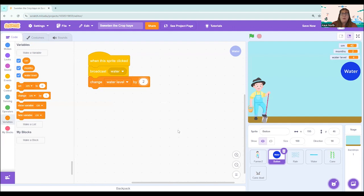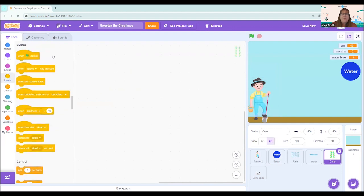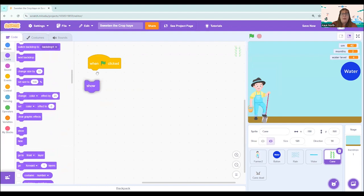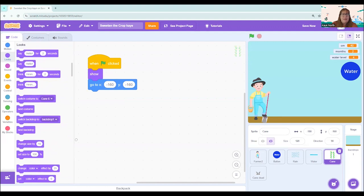Our sugarcane is the next sprite that we're going to code. So let's click the sprite cane, and we're going to start with the event when the green flag is clicked. The first thing we're going to do is to have the cane show up on the screen. There are times when this cane will be hidden because the cane has died, so we want to ensure it shows on the screen. We're also going to set its starting position at -160, -160. And we're going to set the size of the cane to 10%. So remember, when we're coding this block, this is a percentage size of the sprite. So 10% of its actual size. It's starting small.